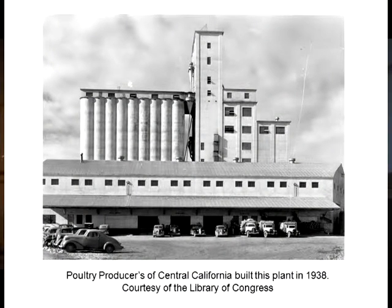Other sources for photos, Library of Congress, can't really beat that. Here's the building once it's completed in 1938. To give you some numbers that'll astound you: this building was constructed for $500,000. It had a storage capacity of 25,000 tons and a grain elevator measuring 170 feet that eclipsed all other buildings in Petaluma.